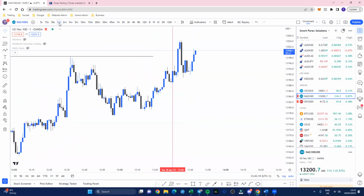Yeah, slight rejection. But look, if you can see here, we rejected, but we're still respecting this 1 minute time frame. So there's not really any use in thinking bearish at the moment because we are pushing higher.